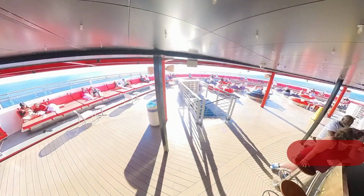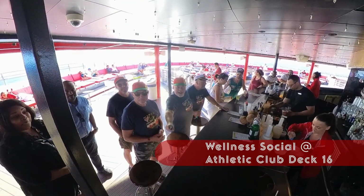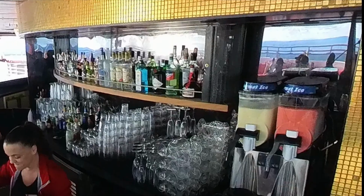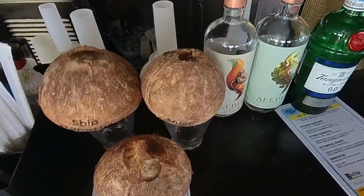When it comes to complimentary beverages, don't forget the wellness hour daily at the athletic club on deck 16. That typically happens around 4:30 to 5:30 in the evenings. And it is specifically cocktails that feature Seedlip non-alcoholic herbal or gin-based cocktails.